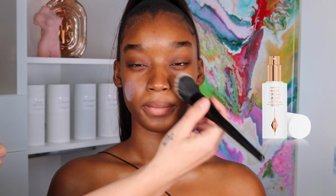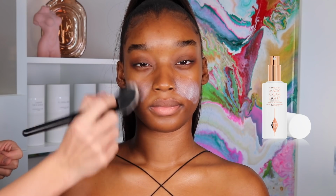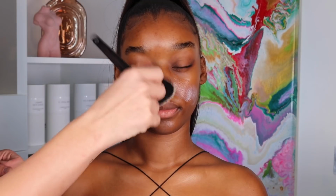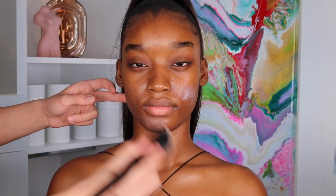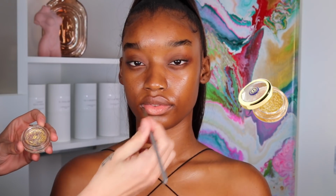Okay, so I'm starting off with the Charlotte Tilbury Magic Cream Light. I'm obsessed with this product. I use this pretty much every time I start a makeup. It's a beautiful base to work product onto, and it almost allows you to powder a lot more because it's so moisturizing and so thick. I love this just because it really allows me to have playtime with the makeup that I put on top of it. This is one of my favorite products ever. You really need to try this. It is a bit more expensive, but I think investing in skin prep is so important.